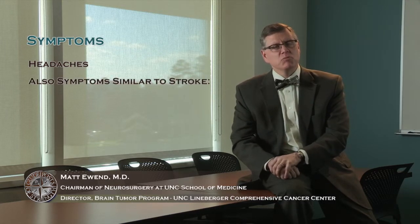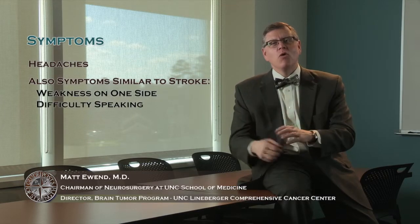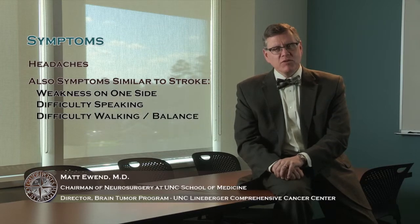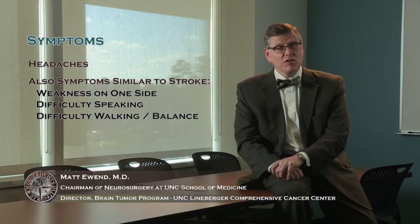Alternatively, the tumor may push on important areas of the brain. Many of us see people having neurologic problems in the setting of a stroke, and we recognize that the patient becomes weak on one side or has difficulty speaking, as I just did, or develops problems with walking or balance. Brain tumors often produce these same symptoms. One key differentiating factor is that a stroke is usually a very sudden occurrence.